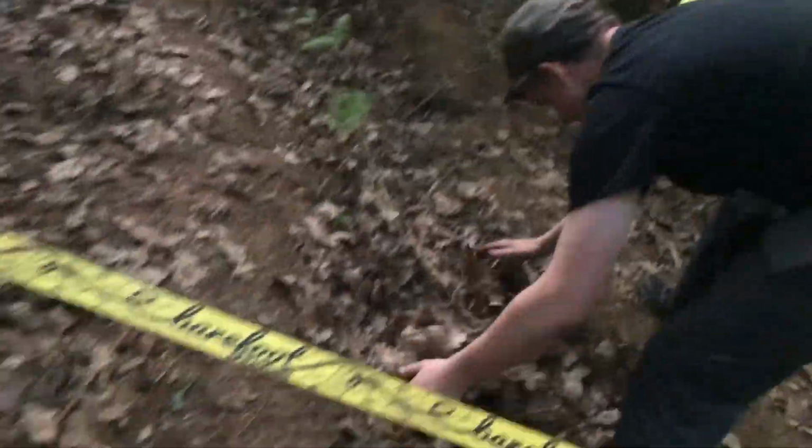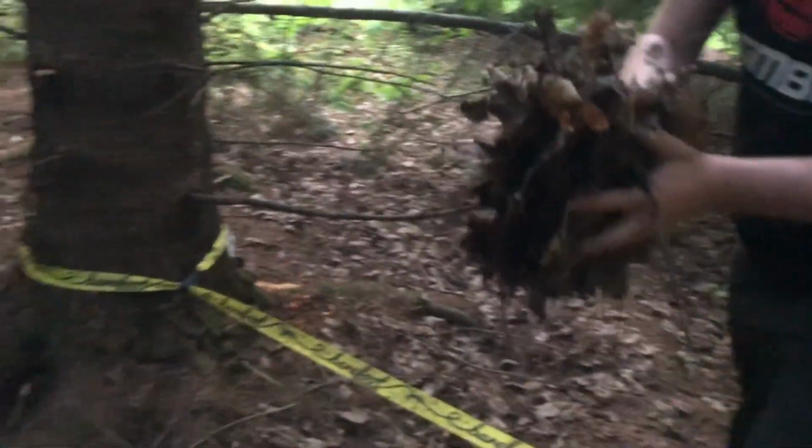Now, we've brought up a slack line, that's what this is, just for a bit of fun. Always good to have fun whilst you're surviving.